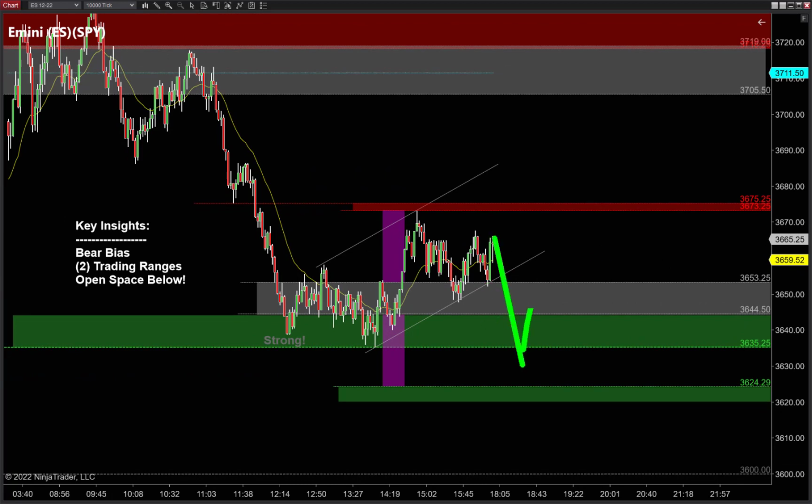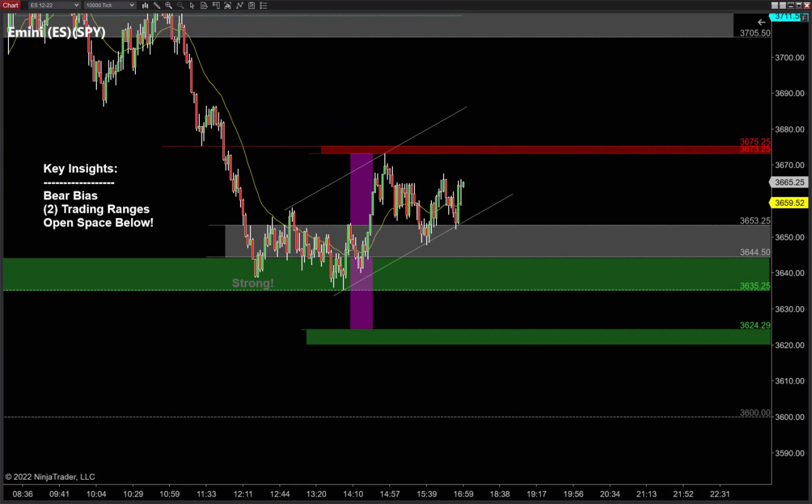Now we know how to buy it as we go lower, right? How do we short this thing going lower here? The key will be waiting for one of those breakout patterns. And we've talked about two of them so far. Let's cover some more here right now.